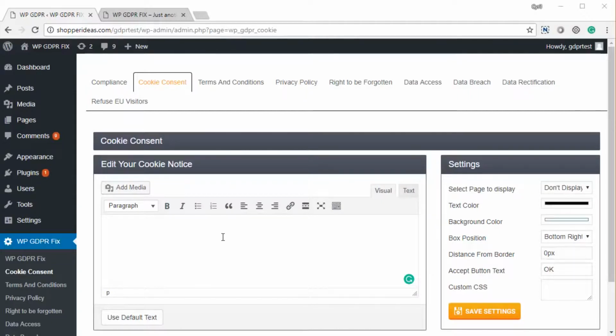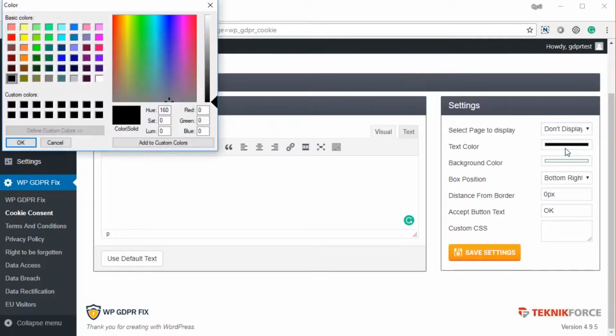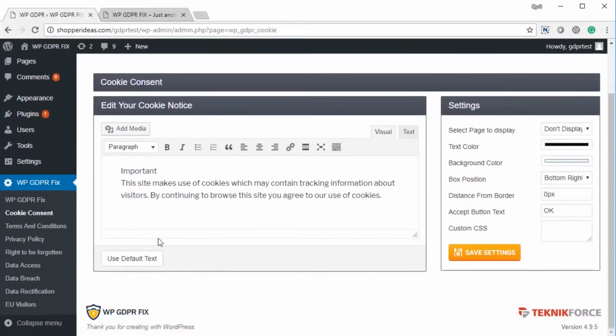So when you come to cookie consent, you can set up your own message here. You can even set up your colors, what color text you want, what color background you want, where exactly you want this to appear. All of these settings are possible. And we even have a default message. So if you don't want to think of your own message, you can use the default text. And when you're done, just click on save settings, and let's make sure that it displays on all pages.